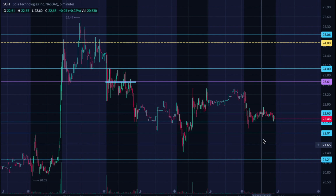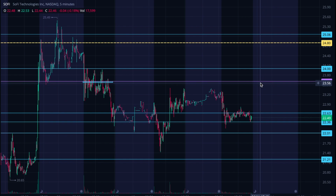So that's what I would look for in the near term. That 23.61 has proven here and here to be unapproachable, and actually really here as well. It wasn't able to regain support there. So that would be the next one that I'd look for it to take a run at.